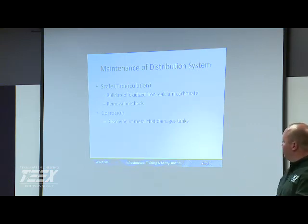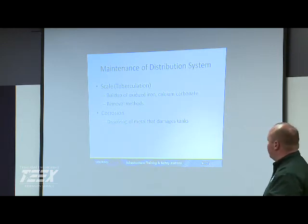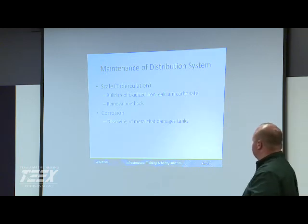Corrosion, y'all are already taking care of corrosion by adding orthophos. That's a helpful product. And then we're also looking at making sure that we're coating our tanks and we're using cathodic protection to minimize the tank damage.